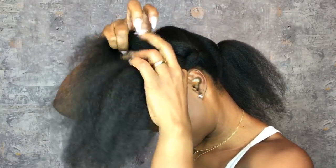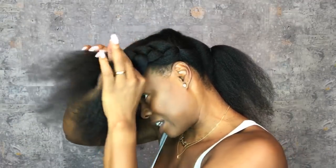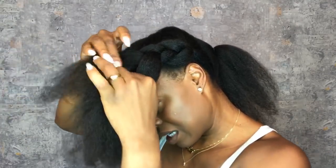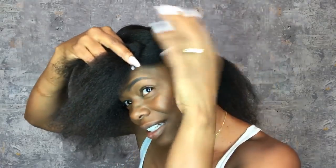I'm just separating those 3, and you notice because my hair isn't super straight, it's not just slipping out of my hands. It's allowing me to just pick it up. What y'all know about that? All right, so now we get to the next ponytail.